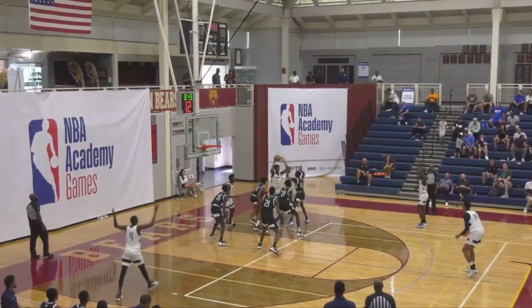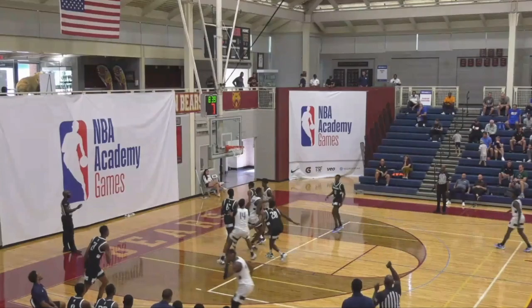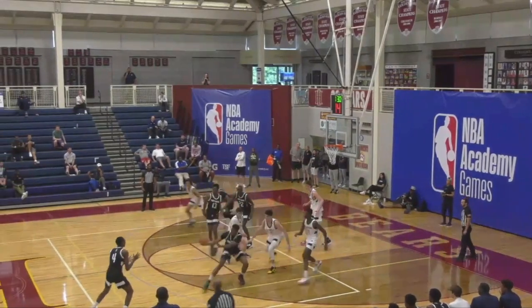At the NBA Academy Games, Thierry shot 39% from three. It'll be interesting to see how far he can extend his catch and shoot range, making a pretty deep one right here.